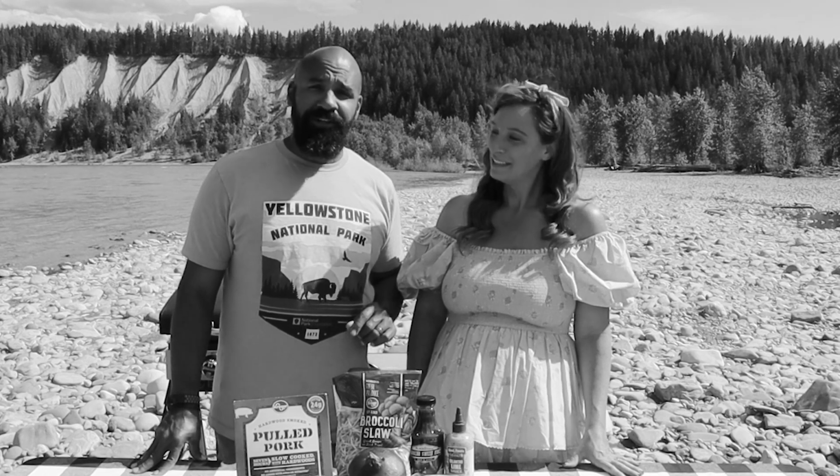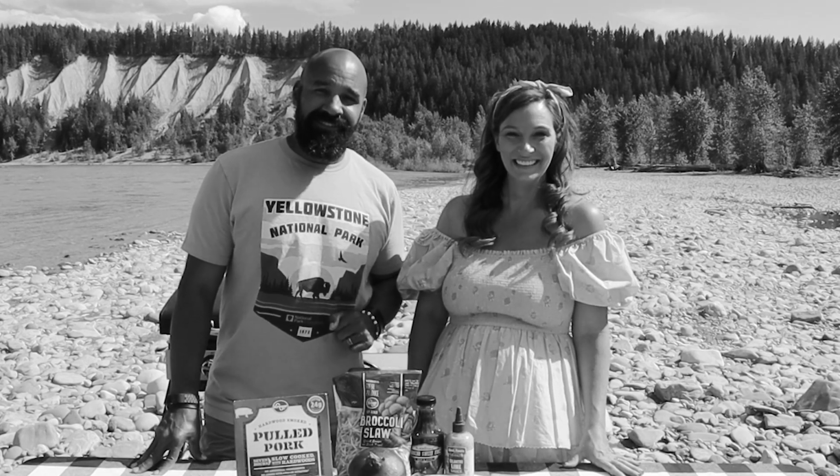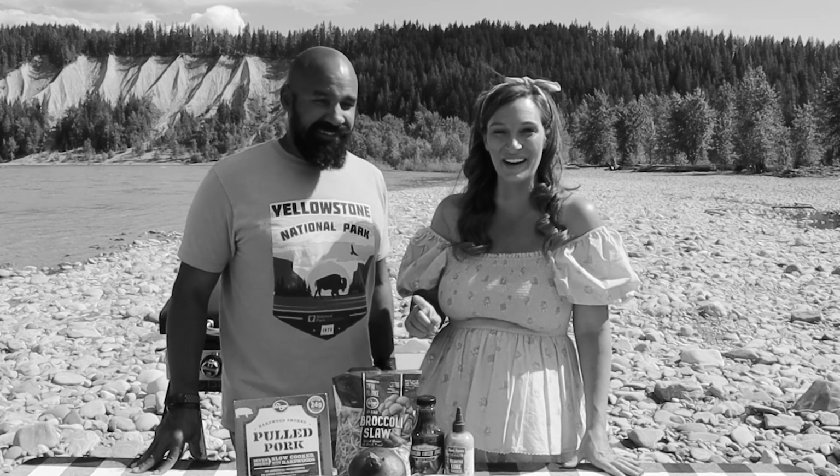So today we are cooking pulled pork tacos. So let's go fire up the Blackstone.